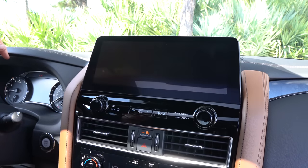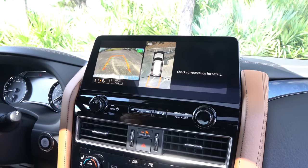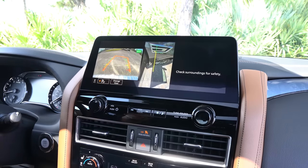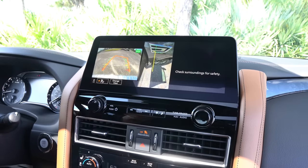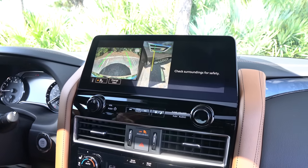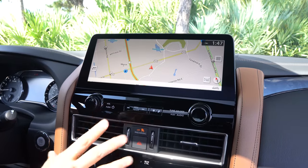I'm going to put it into reverse. There's our backup camera. Same thing as the forward-facing camera, just shooting out the back. I just wish it was a little bit larger, but you can change the view. We can see those beautiful 22-inch wheels. Say that 20 times fast. See what I did there? And then it brings you right back, and then you want map? Boom, nice. Little bit of gloss black, nothing too crazy.